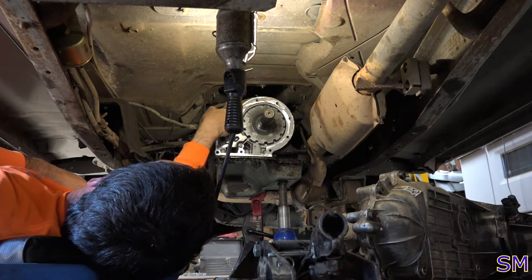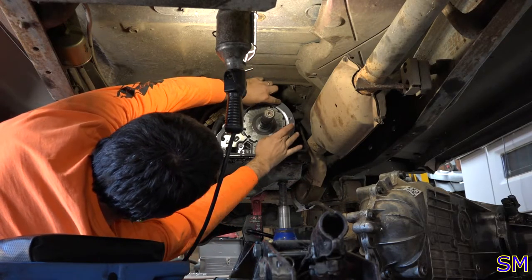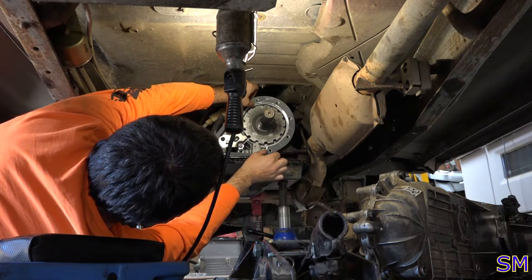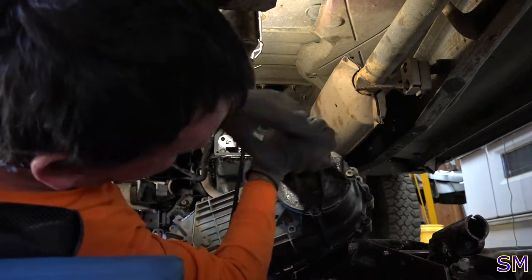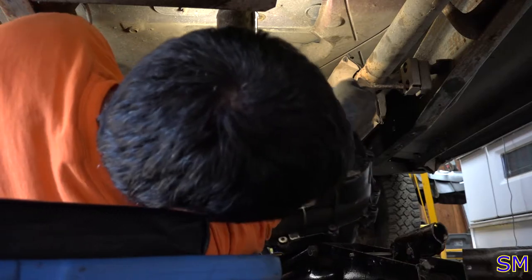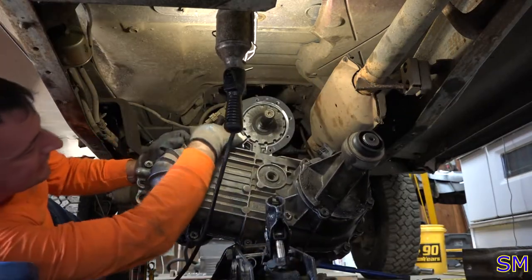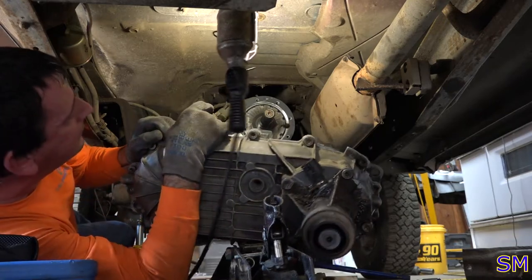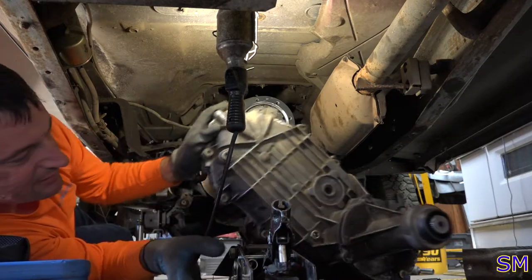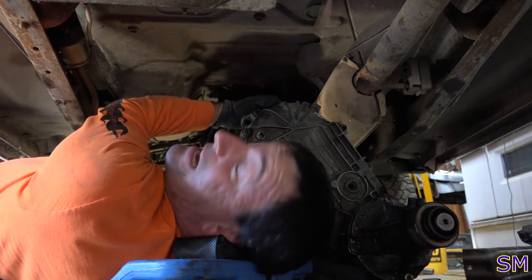There we go. So now this might stay in place a little bit more. There you go, you get the general idea. I don't think this is gonna work. Be able to just He-Man it in. All you really gotta do is get it on the tail spline.